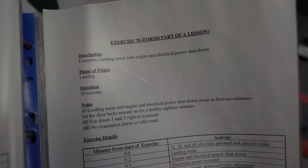So in this simulator, they were prepared for any type of trouble they could run into. So at the end of the book, 100 exercises.